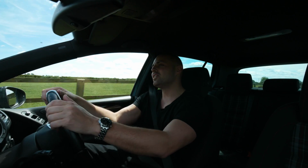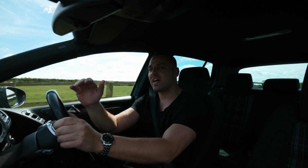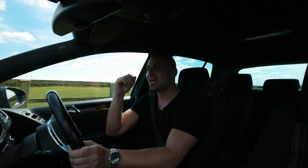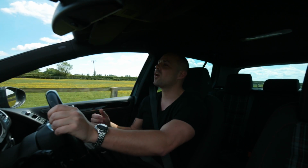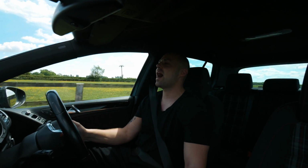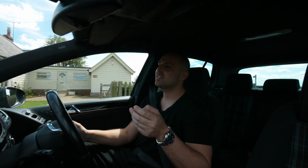I think every car should be at least a stage 1. Every car, especially with a turbo, should be at stage 1 at least. But stage 2 will give you an extremely exciting driving experience, right? And for not a lot of money, it's so worth it.